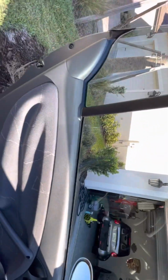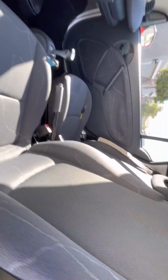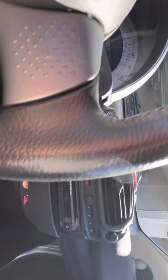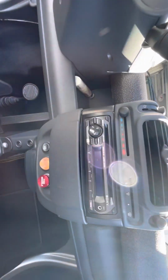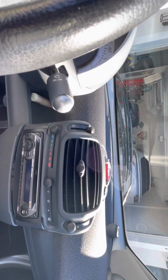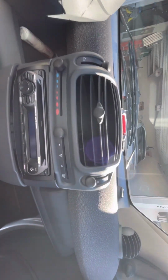Here's the interior, which again is like new. Everything in the car is stock, except for this radio, which apparently they came with when they were brought over here and converted by a California car company to US specs. So they have miles per hour on there rather than kilometers. It has a US VIN, it's titled in Florida.